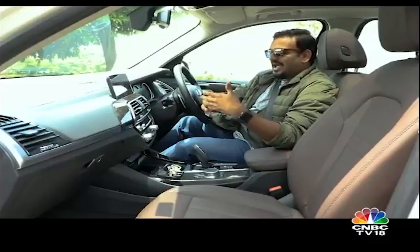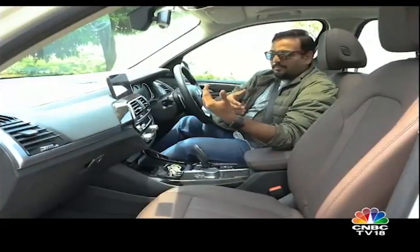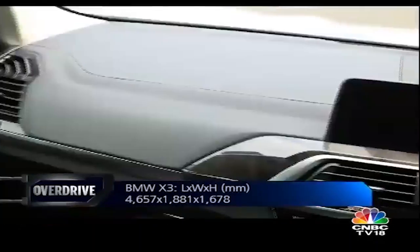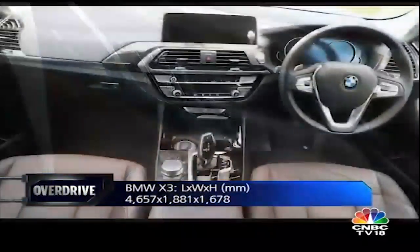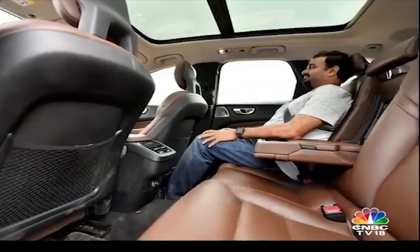Overall, this has the typical elements of a BMW cabin, but at the same time, it has enough to make it look like the next generation of the car. And that makes it look a lot more different, a lot more evolutionary as compared to the outgoing X3. And that is not only about the design, but also about the equipment. The leather upholstery, soft touch plastics, and polar grain wood elevate the premium feel of the cabin. The rear seats are roomy and comfortable on long distance journeys.